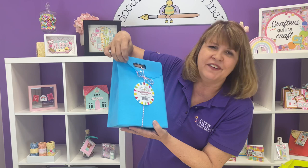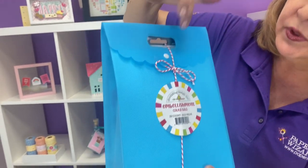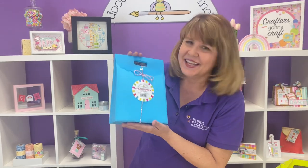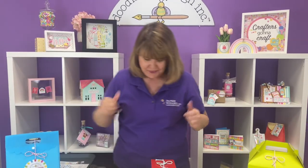And then, oh, I think this is our favorite. This bag, it's a vinyl bag. So it's not paper. So this is reusable and it's really cute. It's got a little snap. We've got some baker's twine and it's the embellishment grab bag. I think I need this one. You're not gonna get one, I hope.